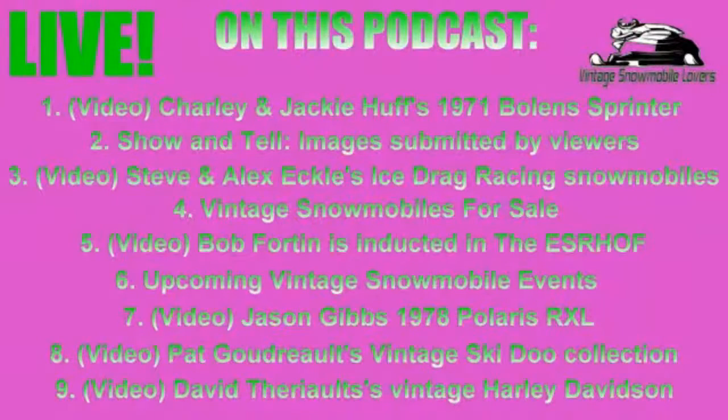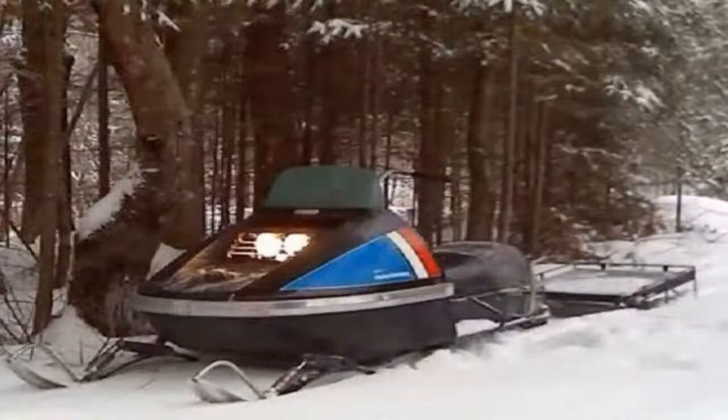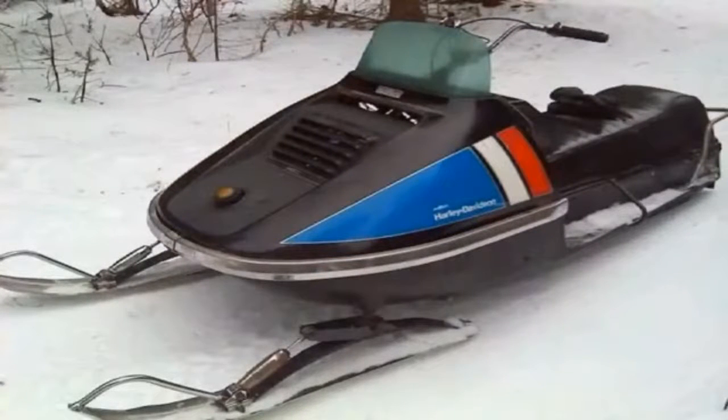It's a really nice sled. Let's take a look at David Theriault's vintage Harley Davidson snowmobile. This is David Theriault's 1973 AMF Harley Davidson Y440. This sled is complete with 1,200 miles, electric start, chrome skis, a speedometer, a new seat cover. Dave says the sled runs great. It starts with the turn of a key. These sleds have a wet primary clutch, adjustable handlebars, high and low beam headlights, steering stabilizer shock, 18-inch wide track, and a CDI ignition with surface gap spark plugs. He said he had some trouble with the CDI boxes, but he's able to resolve that. Let's take a look at some video that Dave sent us.